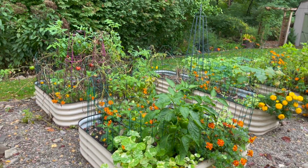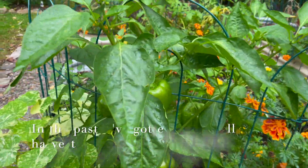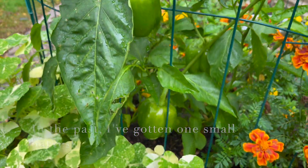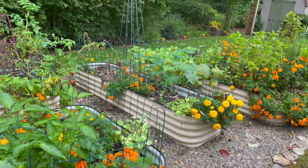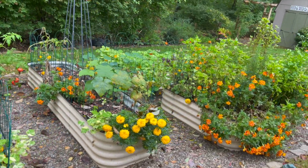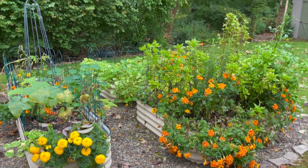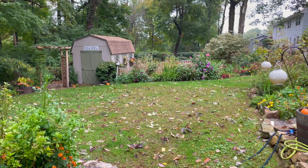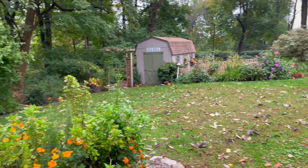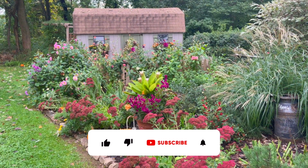I grew tons of tomatoes this year. I mean, this is just the tail end of that season. I grew, as you can see, a lot of peppers. This is actually the most peppers I've ever grown. I had lots of herbs and lettuce, and it was just a really great growing season for my vegetable garden because I used to actually have the vegetable garden over there in that bed, and new this year were these self-watering raised beds.